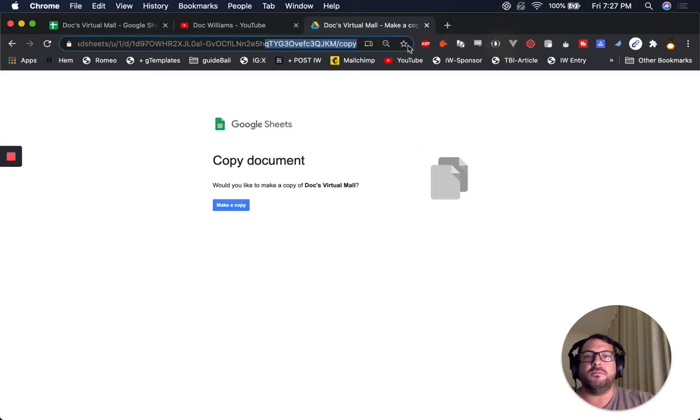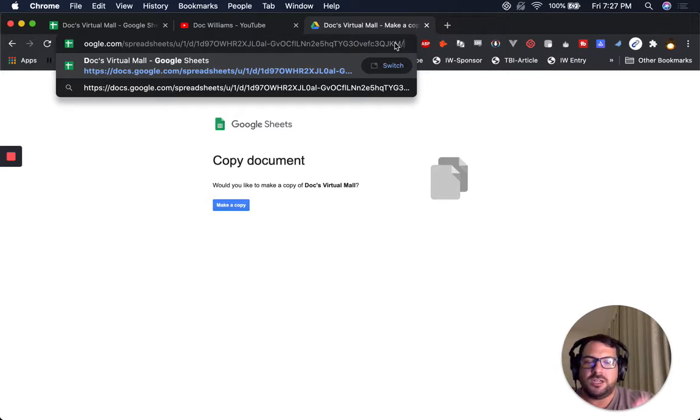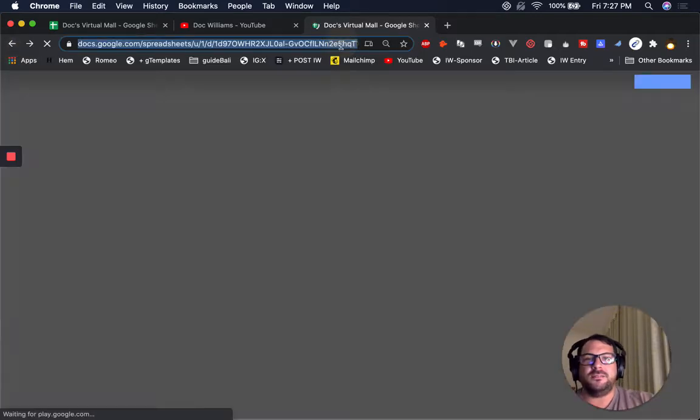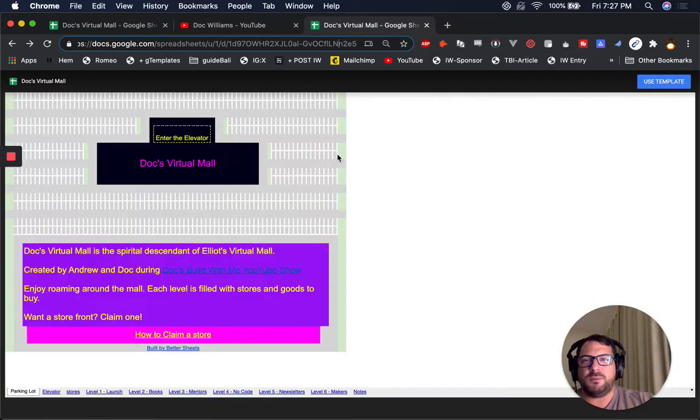So sometimes people will just go into the sheet and look at it. But if they just want to see what it looks like, then adding this template preview makes it a whole lot nicer. It really just makes the experience a little bit better.